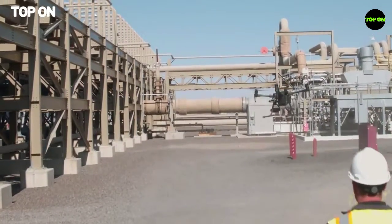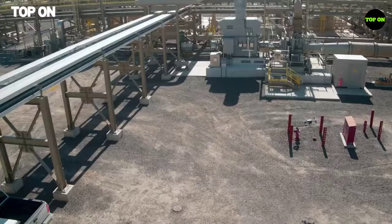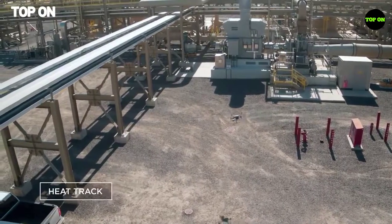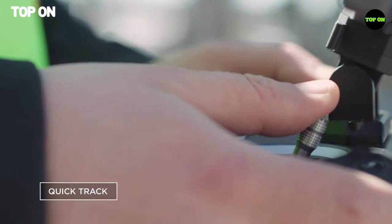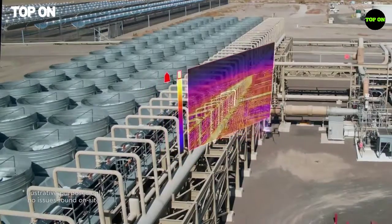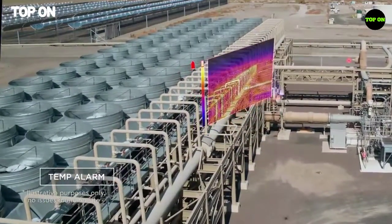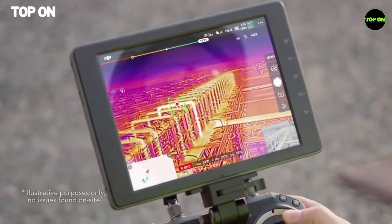Maintain safety in challenging flight scenarios. The XT2 automatically locks onto the highest temperature within the frame with Heat Track, or any desired object with Quick Track, giving you the freedom to focus on the mission at hand. Immediately identify what's important with Temp Alarm, alerting you of any objects exceeding a set temperature limit.